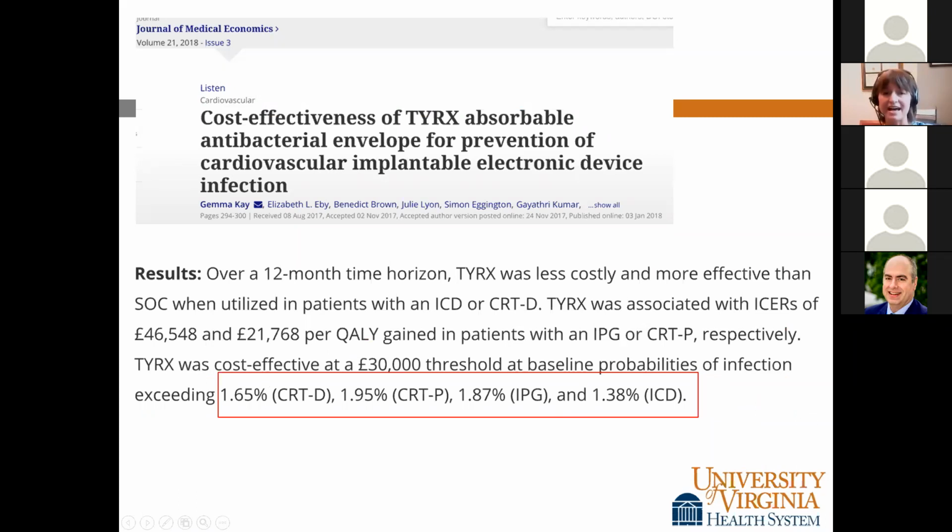One question many of us had when the Tyrex envelope was released is, is it worth it? I think most of us don't think our infection rates are that high. The Tyrex envelope runs about $1,000. Is this something that you're really going to do in every patient? Is this really a cost-efficient thing to do? The problem is, as I also discussed at the beginning, device infections are really, really, really expensive, right? As I presented, there's probably an additional $50,000 price tag on a patient getting a device who then becomes infected. So you can put in a lot of Tyrex pouches before you're going to get to that kind of cost.